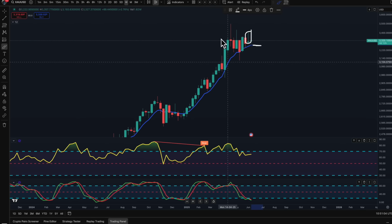So what this is really telling us is that there isn't much of an appetite for this to come to much lower levels. And with Bitcoin waiting to go into the final stages over the next few months, we may well see gold going to much higher levels once we get this consolidation out of the way.